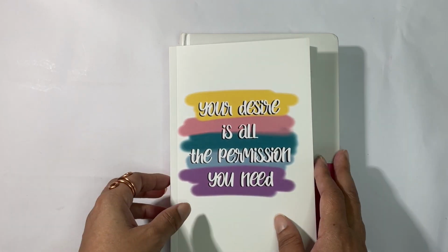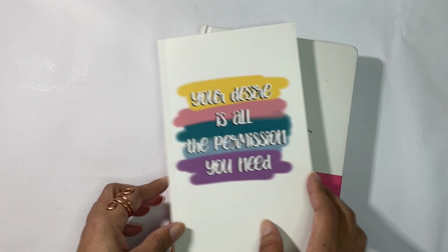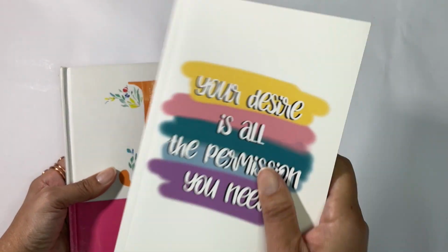So like I said, I will actually show you guys what I do in that journal. And that'll be a completely separate video. So that's basically what I'm using this for and what I will transition into once I'm finished with that one, because I'm almost done.